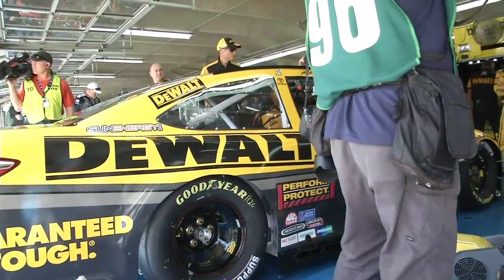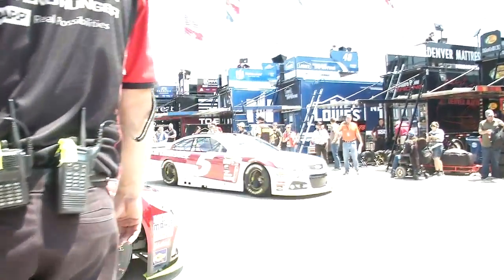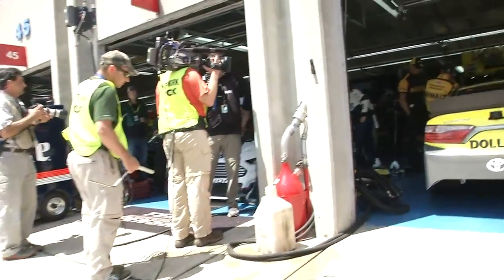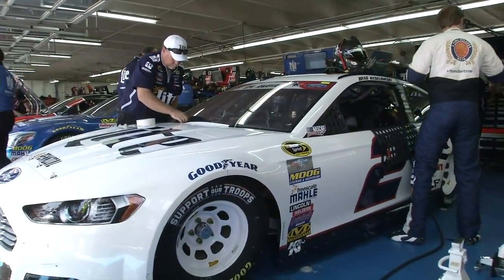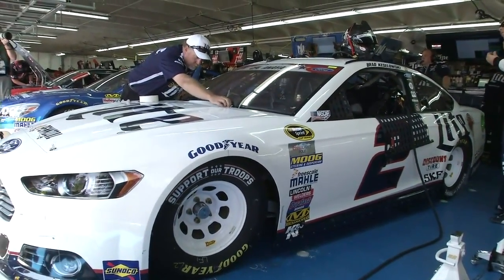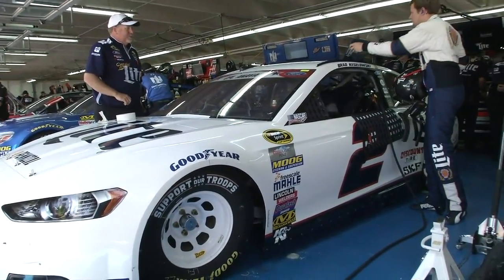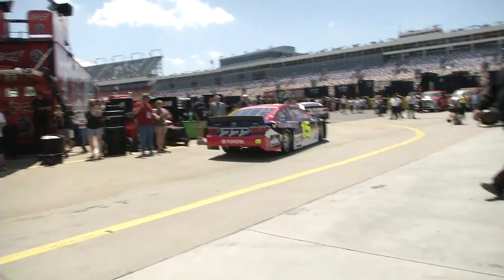The car's already starting to roll out here for practice. Here comes Jeff Gordon's car. Jeff Gordon's car rolling out there. Brad Keselowski, the new dad in town. He and Kyle Busch strapping into his car. Corporal Anaya on the front of that Miller Lite Blue Deuce. That's such a great job honoring military. Brad Keselowski with his DKR racing team, and as well here with the Penske boys.